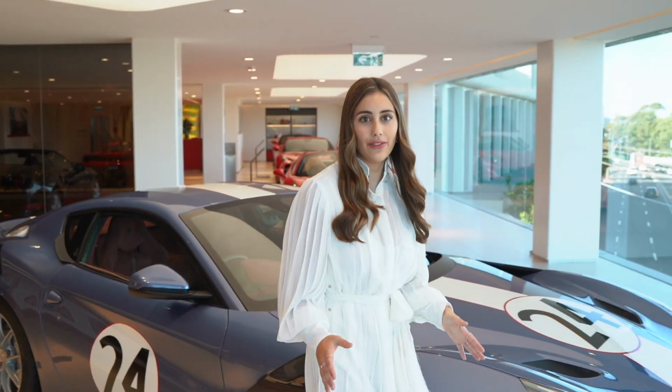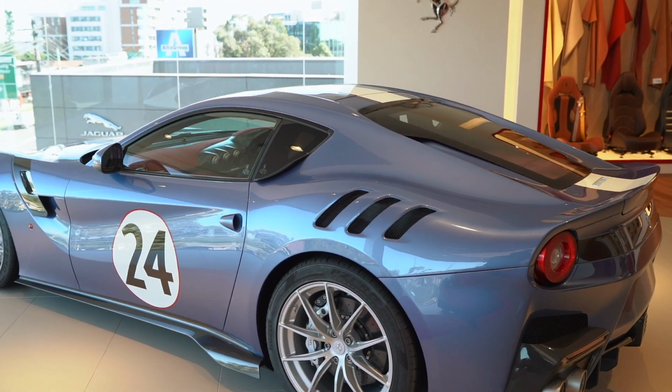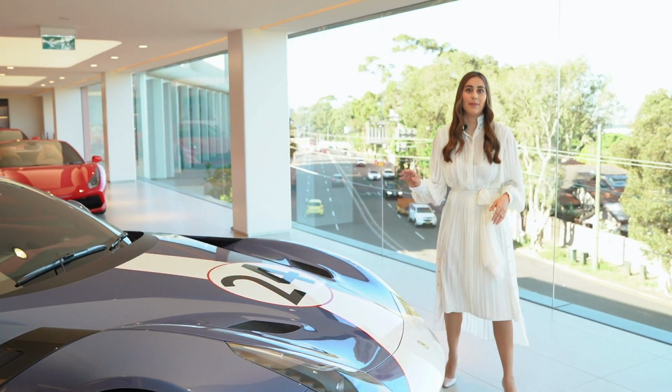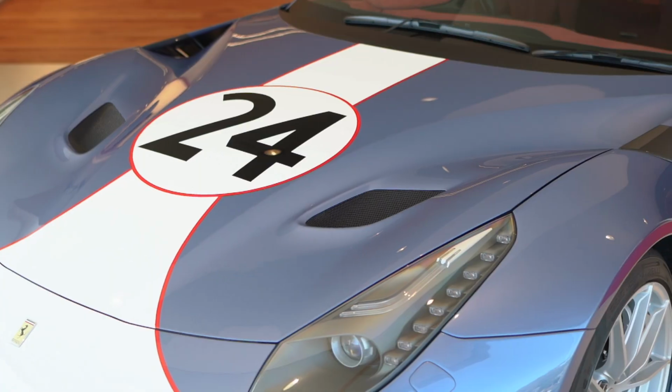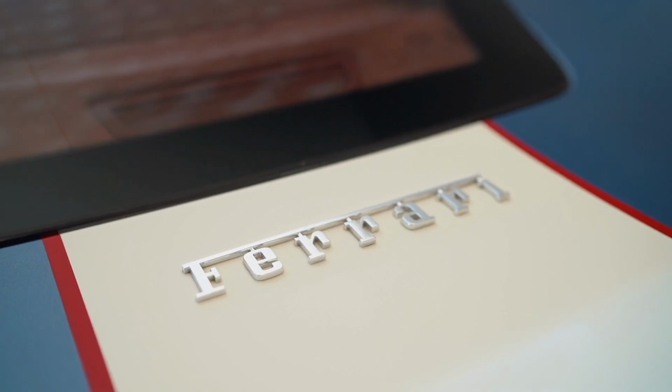The most striking feature of this car is, of course, the racing livery. Finished in blue Genziana, this metallic blue paint was made by Ferrari just for this car. The white racing stripe, red pinstriping, and racing number 24 replicate that of the 250 GTO raced by Penske.